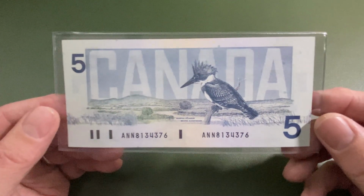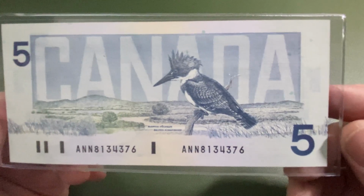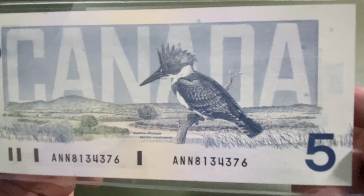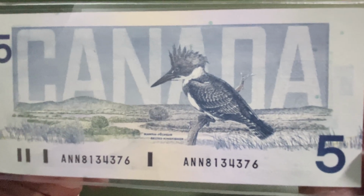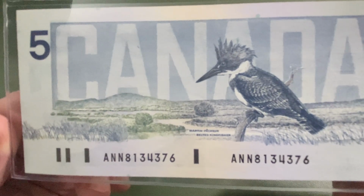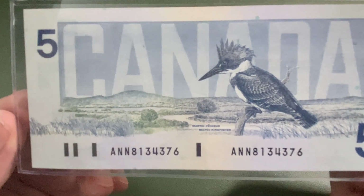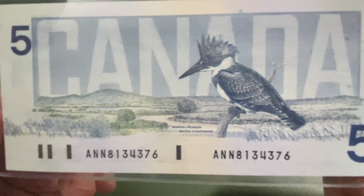The reverse of the Birds of Canada 5 displays the belted kingfisher. The name belted comes from the stripe on the breast. They are considered a medium-sized bird that measures between 28 to 35 centimeters or 11 to 14 inches in length. The 5 is the only denomination to have the design bleed off left and right of the banknote.